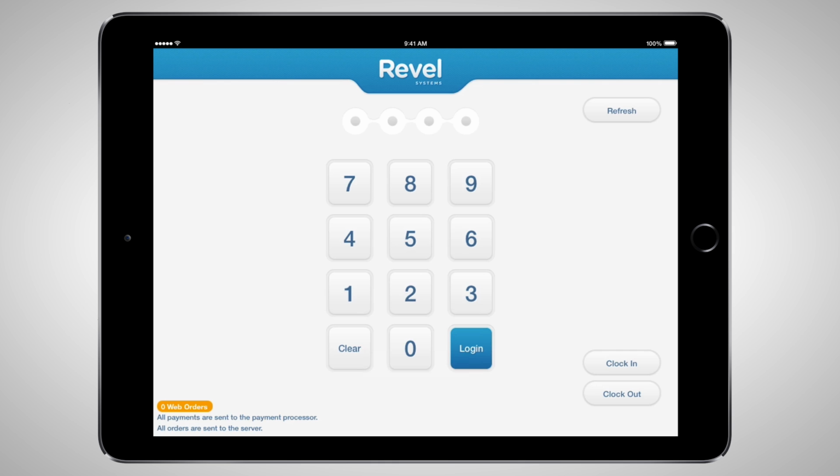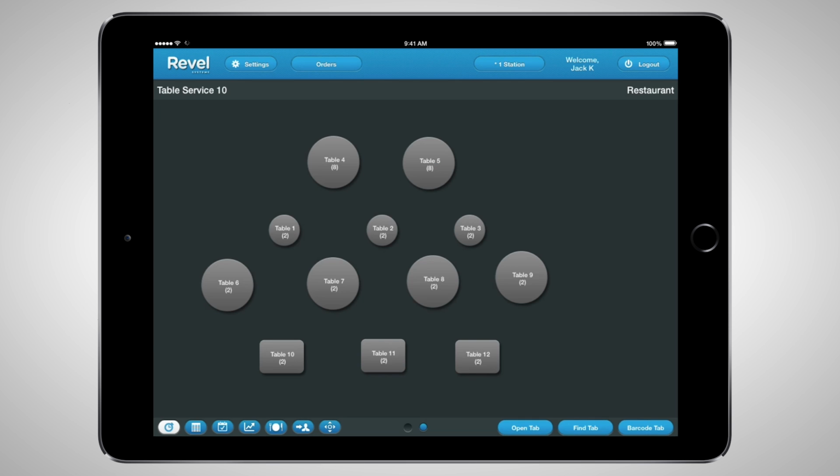With our user-friendly, highly organized, and simplified user interface, Revel Systems POS is designed for businesses to turn high-volume sales in a short period of time. You can begin by logging into the POS system using your PIN number set on the management dashboard. This will bring you to the digital layout of tables in your restaurant.